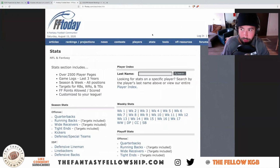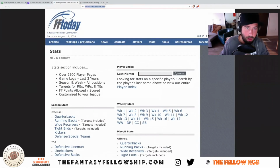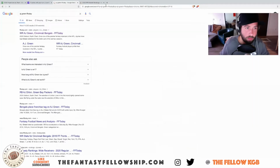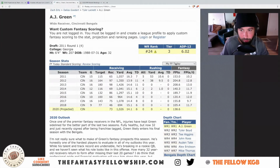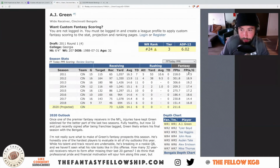They're not going to be a very good team this year. The thing that I don't like about the Bengals is they play in a tough division. The Ravens, the Steelers, and the Browns are all tough defenses, but they're still going to have a ton of passing volume there. The thing with A.J. Green is I think he's got some of the most hidden upside of any receiver in the fantasy drafts this year, because when he plays and when he's healthy, he's a wide receiver 1. He's a wide receiver 2. You see these fantasy averages.